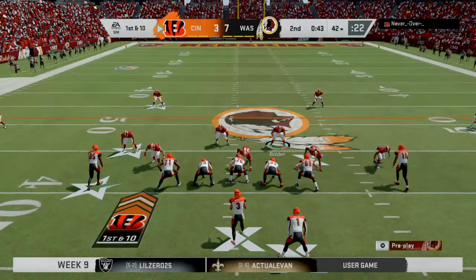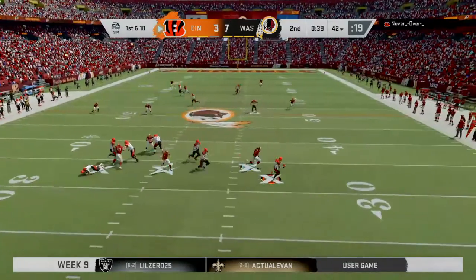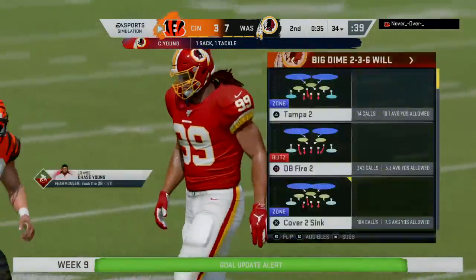Mike 55. Far left. Let's go, tight end. Let's go right here now. From the gun, it's Wilson. Flushed out right. And he can't find a receiver, and he's brought down.